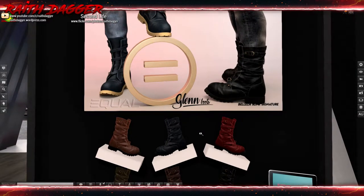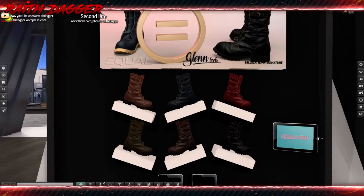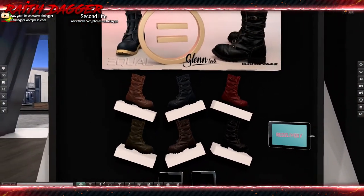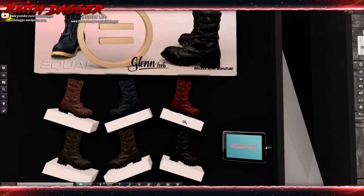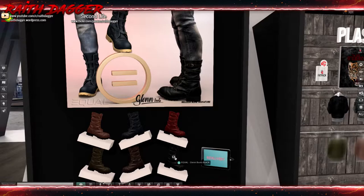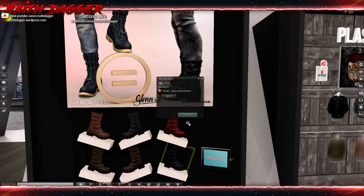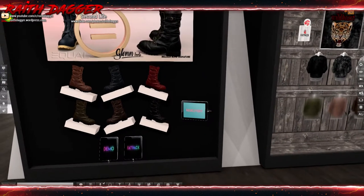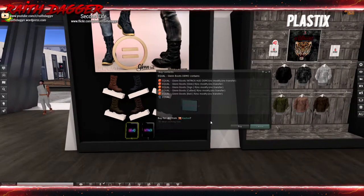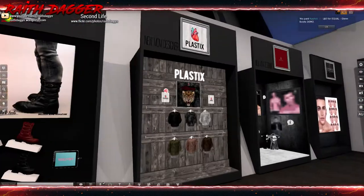Jake, Signature, and Gianni feet compatible. So that's pretty cool. Those boots look pretty nice, too. What are they going for? $2.99? Something. Yeah, why not? Let's get a demo to try it later.